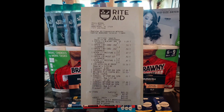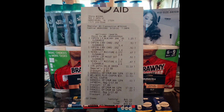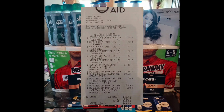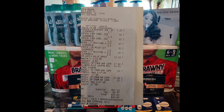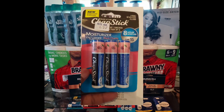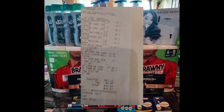Okay, this is our receipt for our second transaction, where we got all of the chapstick and the Duracell batteries. So here we have the chapstick that was on clearance, regularly $3.70, comes down to $1.25. And I will show you that UPC so that you can make sure you get the correct one. So that is this chapstick. Okay, and here is the UPC for that, to make sure you get the correct one.